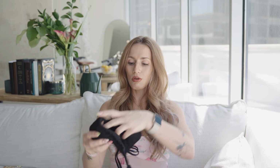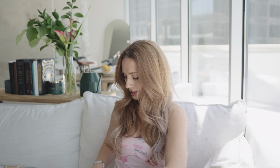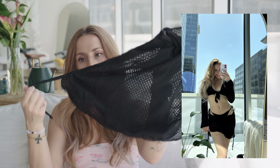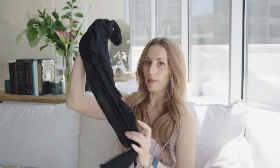All right, and I also ordered a black bikini, but it came with the cutest cover up. It's just a normal triangle black bikini top and bottom with adjustable strings. And it came with this really cute skirt. And these tie and adjust as well. And then a long sleeve top. So it all matches perfectly and I just think it's adorable.